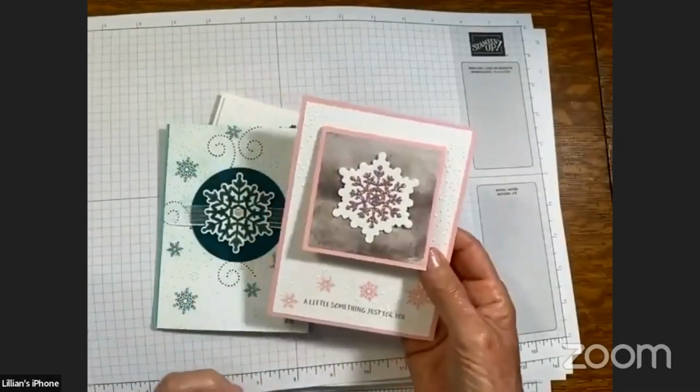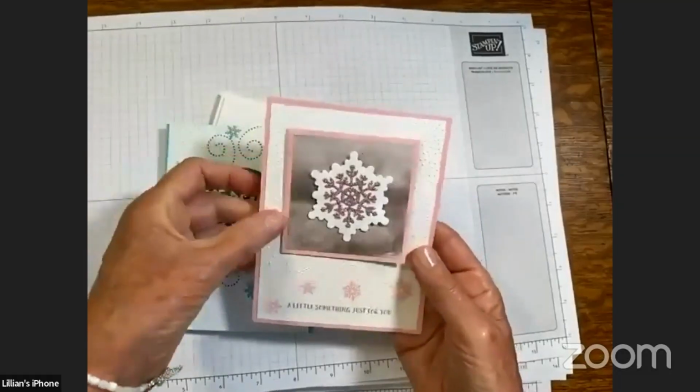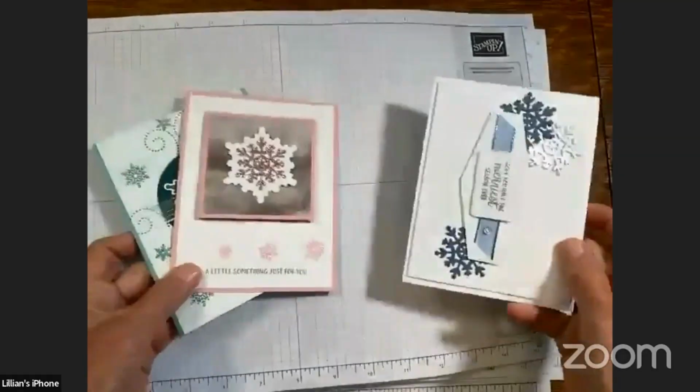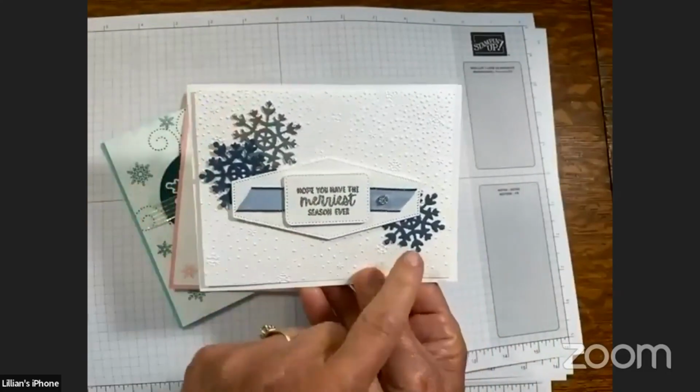You can make them purples or whatever. And this is in the pinks, and then it opens like this. So I received those two in a swap. And then I played with this one here and brought in some of the metallics.